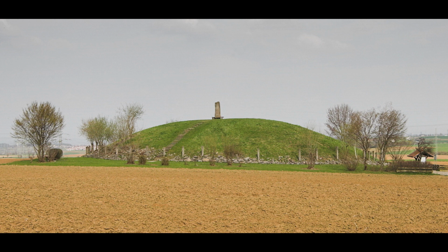The unrobbed burial was in a 5 by 5 meter burial chamber made of oak beams. A kind of wooden box was built around this burial chamber, measuring 7.5 by 7.5 meters. The space between them was filled with stones. This construction was intended to protect the tomb from grave robbers. The mound, which originally had a diameter of about 60 meters, was built on top of it.